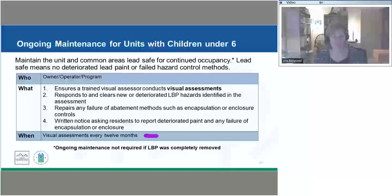Clearance is being provided, any new notices are being provided, and then also written notice asking residents to report any deteriorated paint in the unit. So they're the first line. They're the ones that see if anything happens to the paint, and they should notify the owners as soon as possible. We mentioned here the visual assessments need to happen every 12 months.